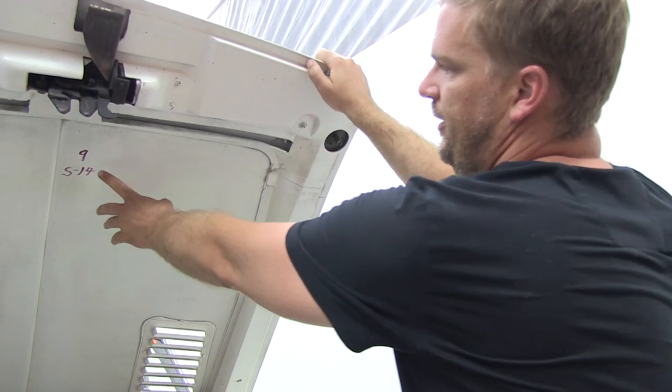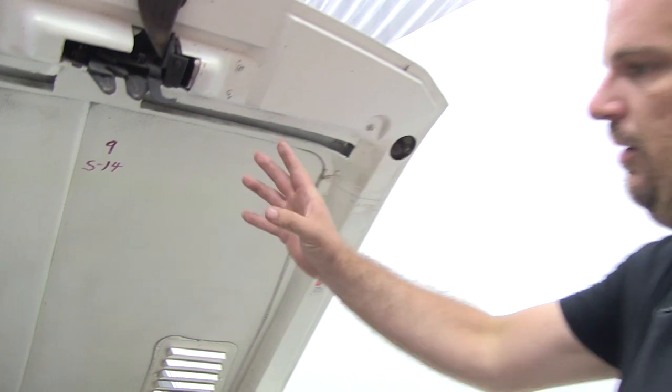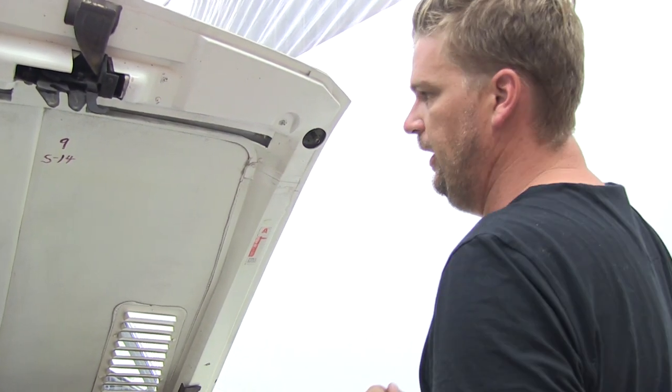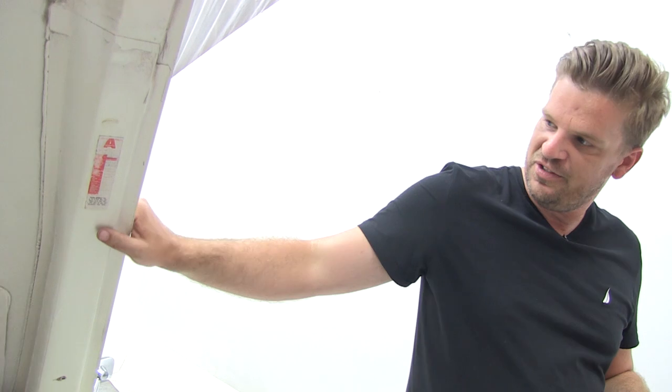The coolest one is this right here. But this is not a common factory marking because this was done at A.O. Smith. And this is their marking on the underside of their real original hood. Very neat to see.